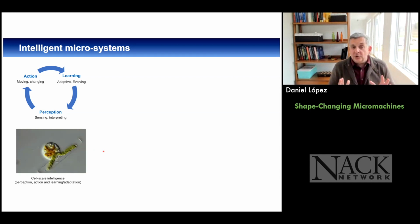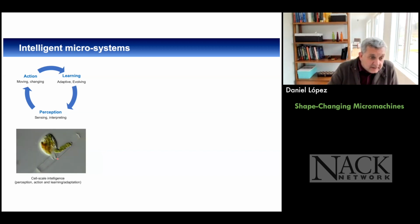There are no neurons in amoebas. Amoebas do not have a brain. There are a lot of very small animals that do not have neurons, do not have a brain, and they can survive very well. You see, this is an amoeba eating.